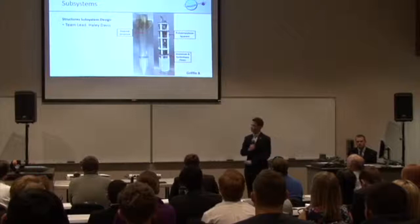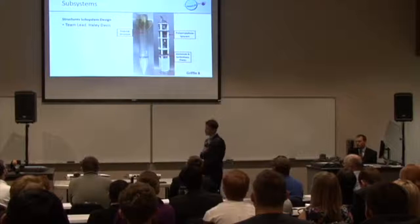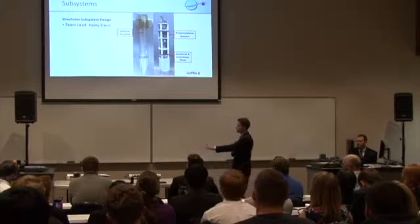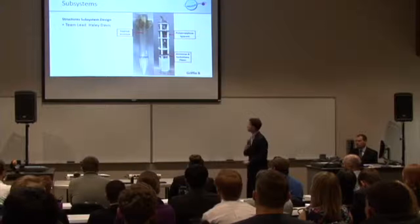Here you can see the fabricated Javelin system, also displayed here in the front. There is an internal core, which is made up of aluminum and Sorbothane, a damping material, plates, as well as aluminum rods and polyethylene spacers. Of course, there is also the external body, which had to take the brunt of the force, seen on the table as well as on the counter there. The structure subsystem design was led by Haley Davis.